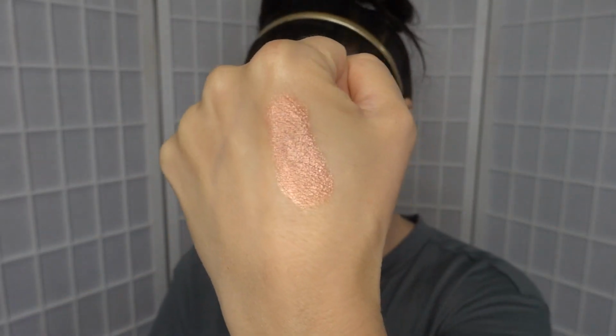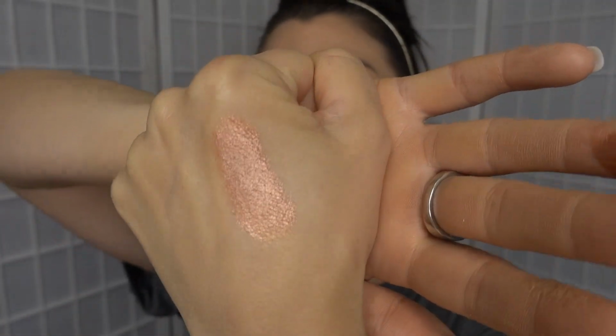Let's get into some fun stuff. I picked up, as I said, a bunch of gear from Kiko Milano, which is an Italian brand, and it's quite readily available in a lot of the places that I went to while I was away. One of the products I got was the Lasting Mousse eyeshadow in 03, which is this beautiful rosy gold shade. It comes in this little glass pot. Very beautiful. And then that is how it looks. And I think it's absolutely stunning.